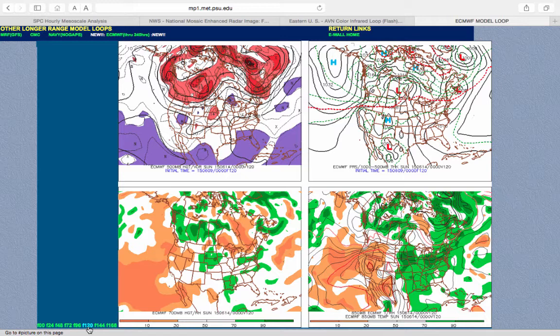Temperatures again remaining rather muggy with low temperatures in the upper 60s to lower 70s. High temperatures in the mid 80s along the immediate coast, upper 80s to lower 90s in the Delaware River Valley, with humidity on the rise. That's going to lead to a heat index again in the mid to upper 90s very easily.